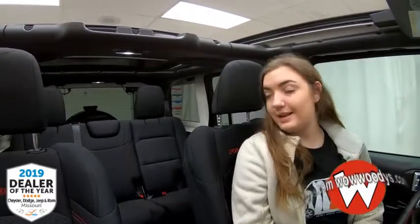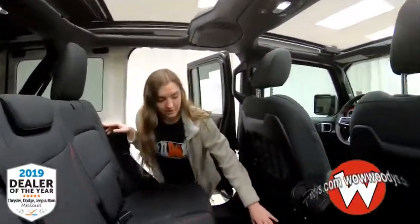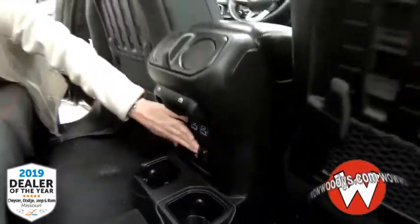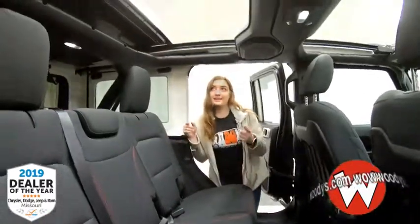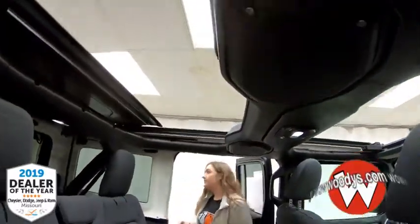So let's take a look at the back seats. Okay, so looking in this back seat, you have room for 3 passengers in the back. You have all of your window buttons, your charging ports, and a 115-volt right there with your 2 cup holders. And then again, just take a look at the roof with that open. It's amazing. You also have your sound bar right there.